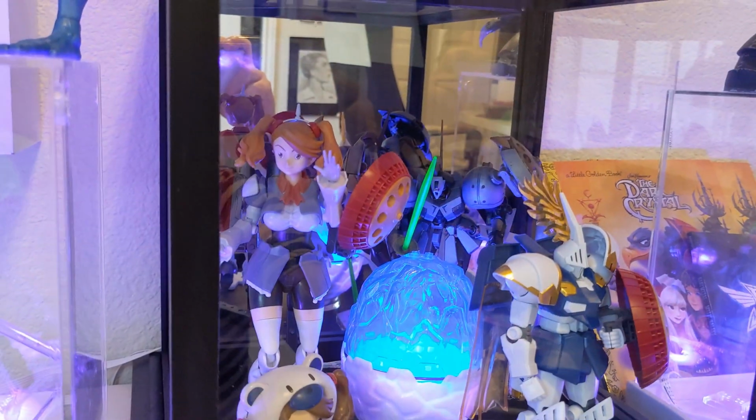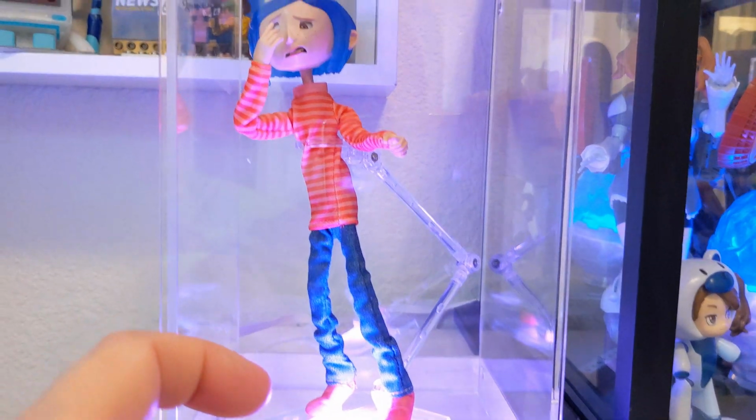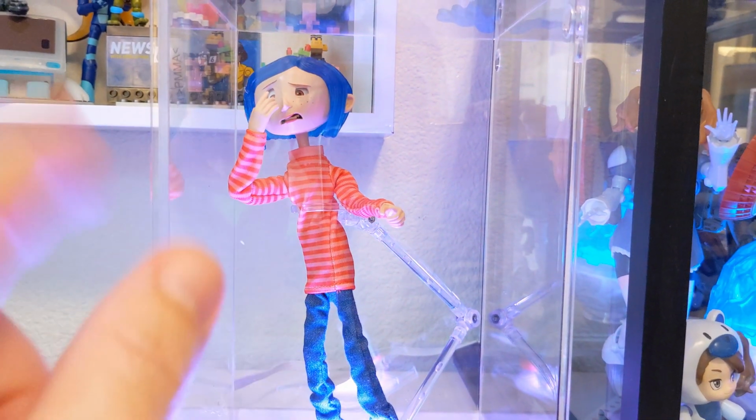thing dedicated just to her because I love her so much. I think she's so cool. That one needs to be in a better pose. What is her name?